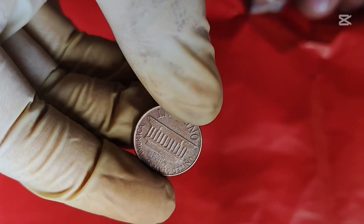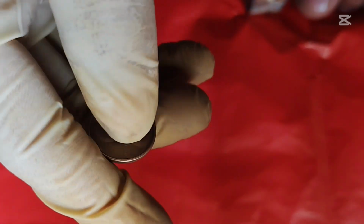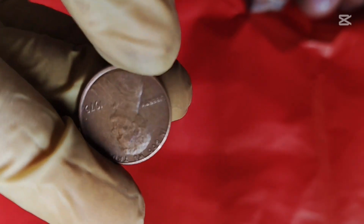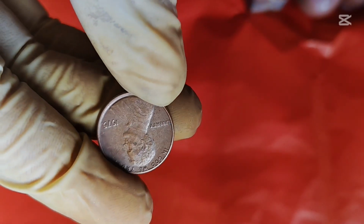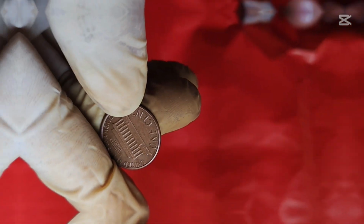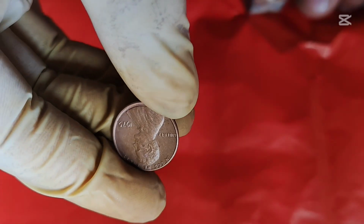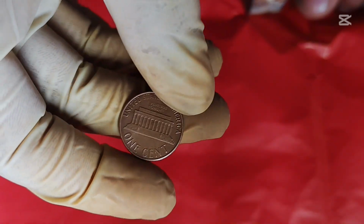Now, let's discuss the rarest variations of the 1975 Lincoln penny that are fetching big bucks. The first and most sought-after variety is the 1975 double die obverse, DDO. This error occurs when the coin's die strikes twice slightly misaligned, resulting in visible doubling on Lincoln's eye, nose, and the date. If you find a 1975 penny with clear doubling, you could be sitting on a small fortune.